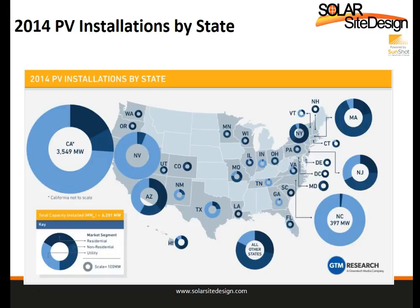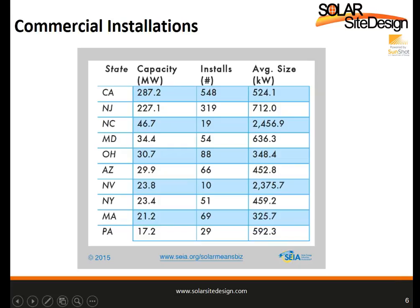You'll notice that the majority are out west in states like California and Arizona and all throughout the Northeast. But the good news is that with your help, it won't be long before every single state on this map is highlighted. To drill down even further into the solar installations by state, I want to show you this table that represents all commercial solar installations in 2015. They're sorted by capacity, and you'll notice California is at the top.